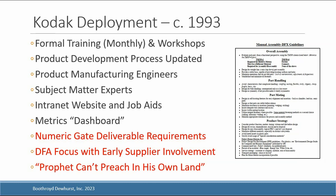And then the other issue that plagued us at Kodak, this is a kind of a corporate culture issue, is the prophet can't preach in his own land problem. Product manufacturing engineers providing guidance to the product development team were often kind of butted to death, if you will. But if we had brought in an outside consultant to say the exact same thing, the design engineers couldn't be fast enough to incorporate those ideas. And so this too posed a pretty significant challenge for us.